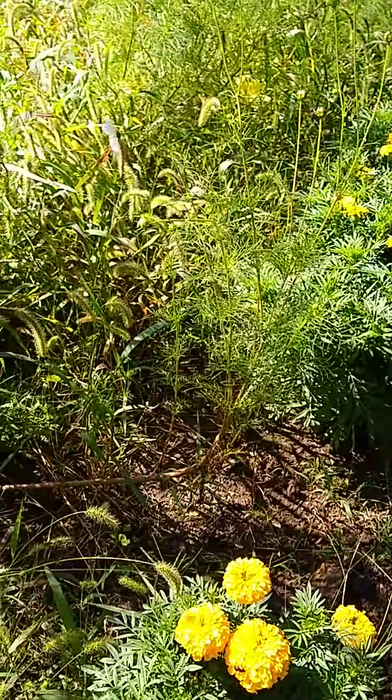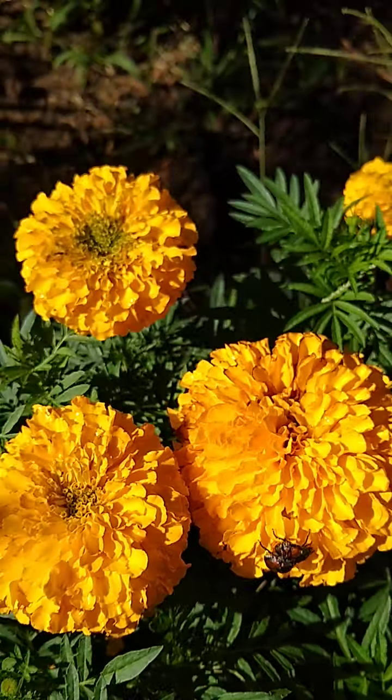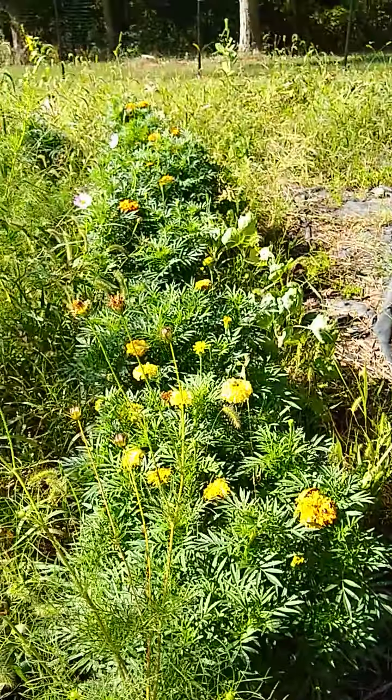I grew them right next to the Brussels sprouts thinking it would help deter bugs, but look at this. Yeah, these African marigolds actually attract the dang Japanese beetle. So, I don't know. Not what I expected out of these guys.